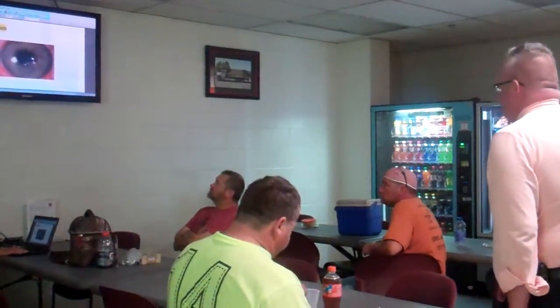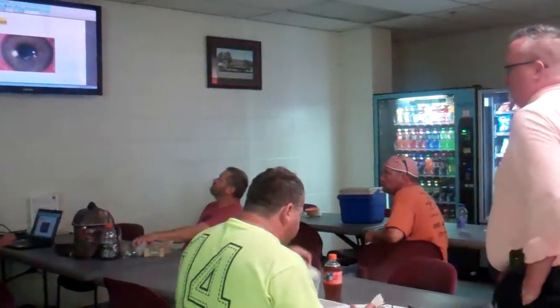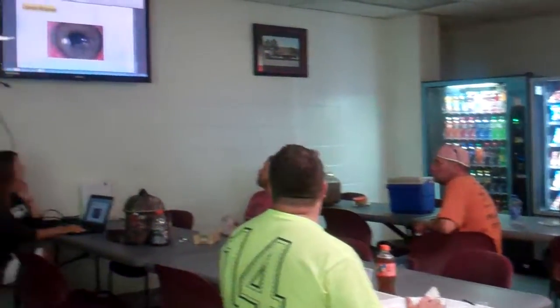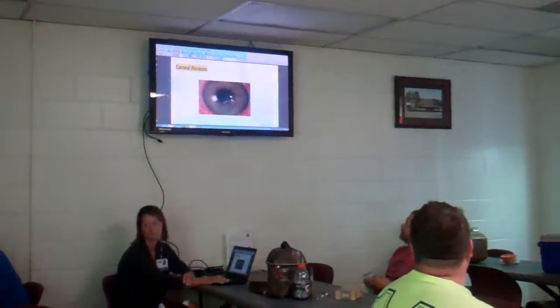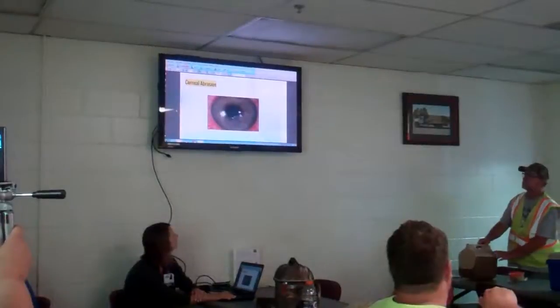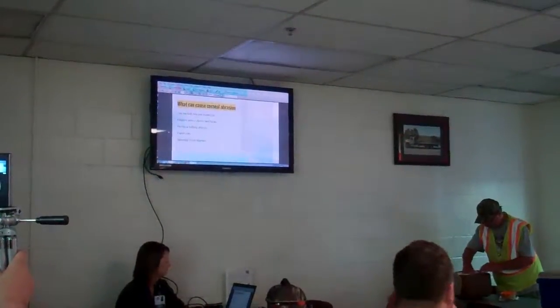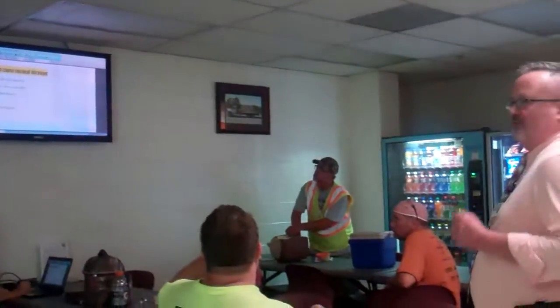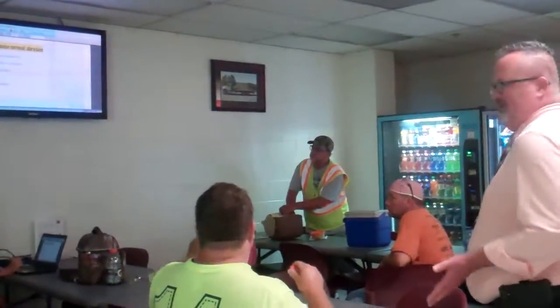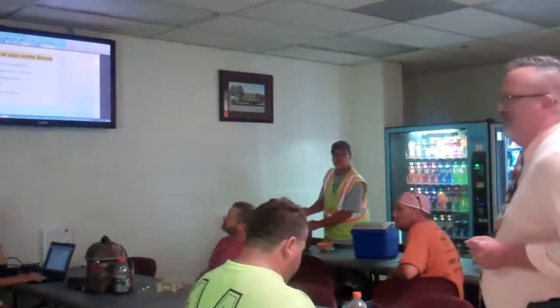One of the most common things I see up here at the office is corneal abrasions. I don't know if you can see it there on the screen, but right below the pupil, at the pupil margin, there's a large stretch. So what are some of the causes? I've seen fingers, dog paws, cat claws, and yes, I've seen a corneal abrasion by a bird's beak.